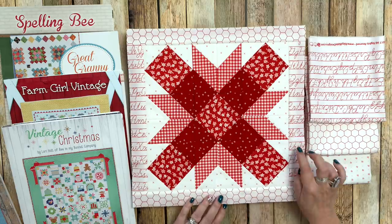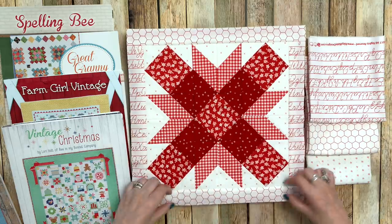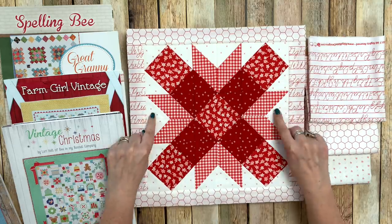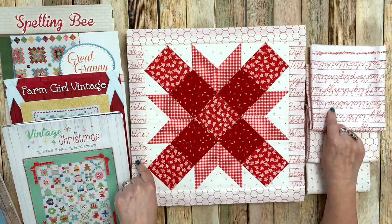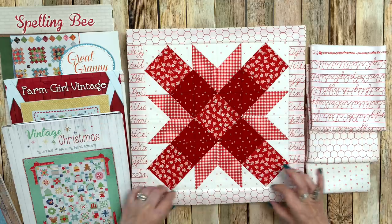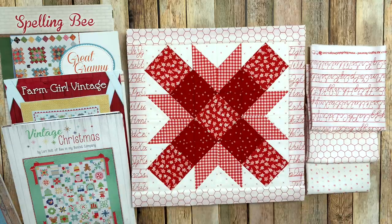And I only want to do that for the 12-inch because this ends up being an inch on the outside, so it shows that text print. And I happen to like my text print going this way, the penmanship. I keep calling it text, but it's actually called penmanship. I like it going this way, straight. And then I thought it was really fun to put my honeycomb or chicken wire on the top and bottom.